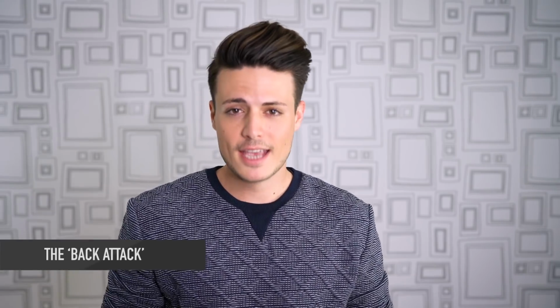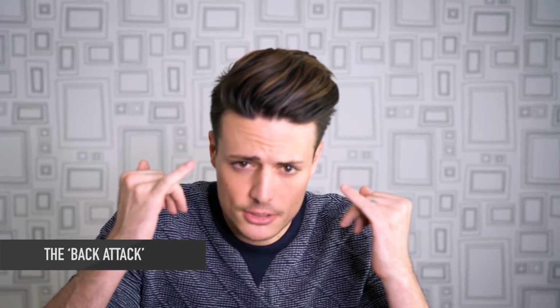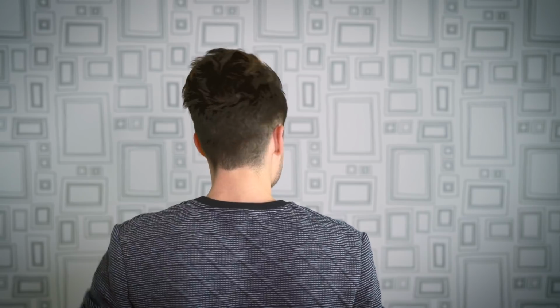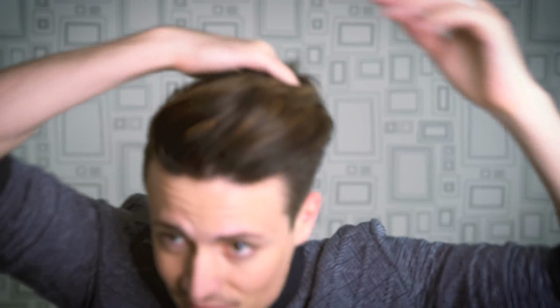Now, the 3rd reason why you might be rocking a bad hairstyle, this is what I like to call the back attack. You spend so much time perfecting your hairstyle in the mirror until you're like, yeah, this looks real good, this is what I want, but you forget about the back. You forget what's going on back here in the back of your head. Now, you can't see what's going on back there, and I've done this so many times as well. It's so easy to forget about what you can't see. Thing is though, everyone else can see that peacock action going on back there. There's a lot of analogies in today's video.